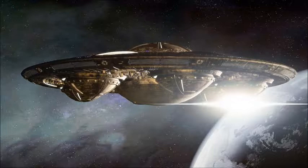They look levels above anything that anyone else would have. But it's a bit boring. It's just gold, and it's just a flying saucer when we come down to it.